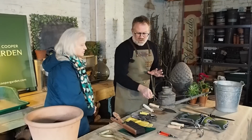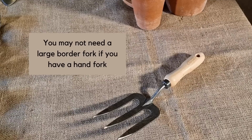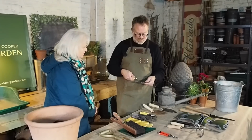Then, if you don't go for the big border fork, a normal hand fork like this is a good tool to have, because it's just a step up from the trowel for things like weeding and actually getting things back out of the ground rather than putting them into the ground.